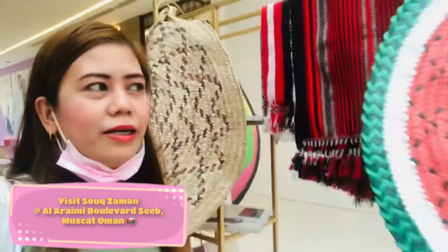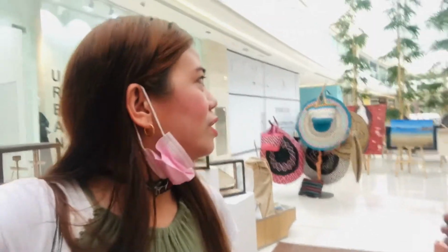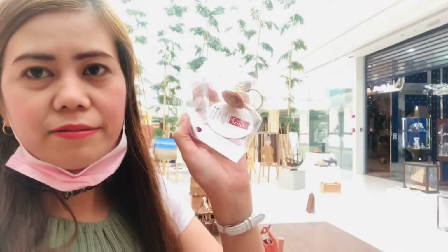So I'm here in Al Araimi Boulevard. So this is a Souq Zaman, behind of Jahara shop. So if you have time, just visit here, and there are different items or products that are handmade, and it is very unique. So this is a kind of giveaway. Just visit here in Al Araimi Boulevard.